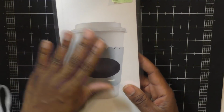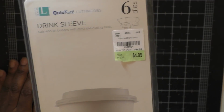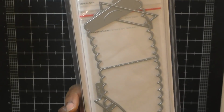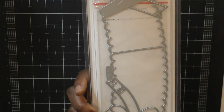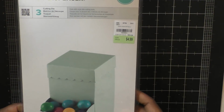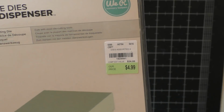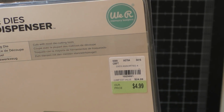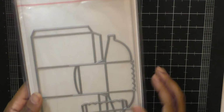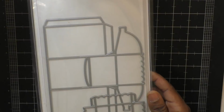And then I also got the drink sleeve. This was an impulse buy, but I figured it might come in handy at some point. And that's how it looks on the back. And then I also indulged myself and got the candy dispenser template. Again, these are older, and they may not have hit the clearance section just yet. And those are all the pieces that come with the dispenser kit.